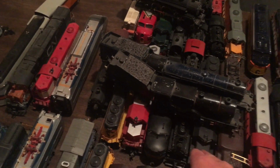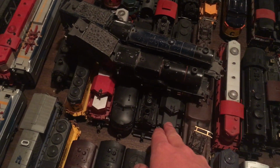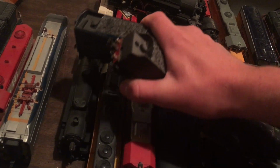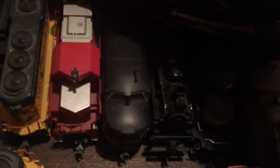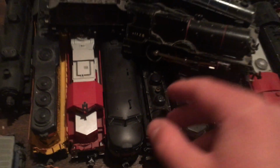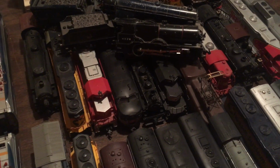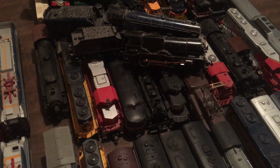This was part of that lot I was talking about earlier that I got on eBay. Here, if I just move these two old locos, kind of tricky to do. I'm just gonna leave this there because I don't want to break anything. This is a Bachmann steam locomotive. It's very similar to this one. I actually won that one for $13 on eBay, so that was a pretty good buy.